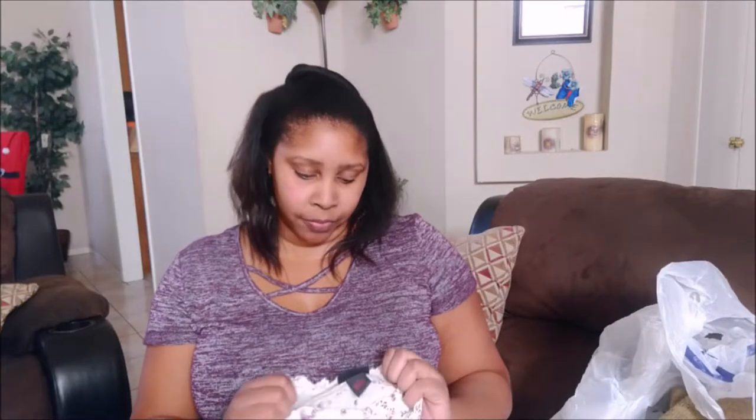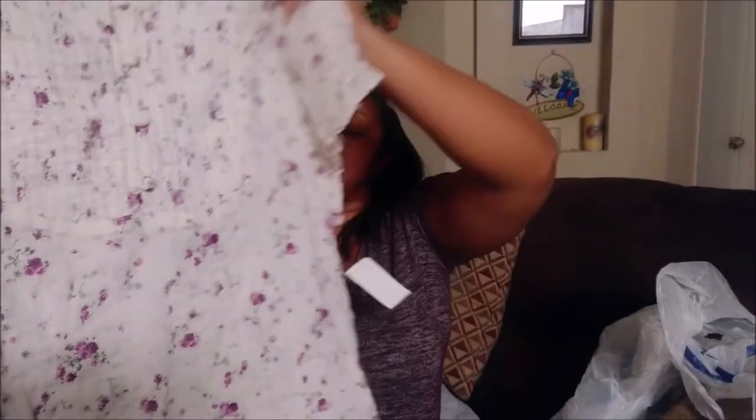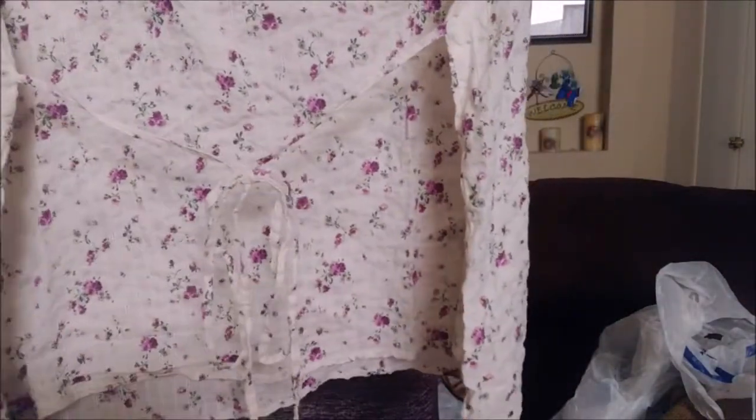Okay, next is my old faithful, Torrid. And I think this is an old tag. It's a three. I think it's an old tag. Cute little flower pleated front with the buttons. And then it has the tie back. It's really cute. And a three, size three, which is 3X at Torrid.